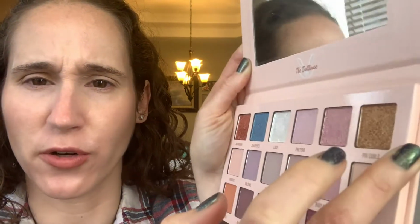Okay, so now I'm going to do the gold called Pin Curls. I'm going to put that on the lid. See, hopefully it's not crumbly. I'm going to do just kind of like a swiping motion and then like a patting motion. Look at that, no fallout at all. Yeah, there's no fallout. I brought a little brush, but I don't even need it. There's no fallout.